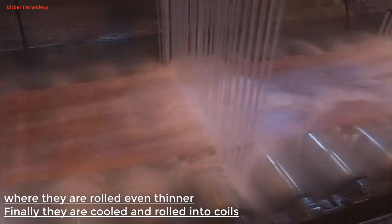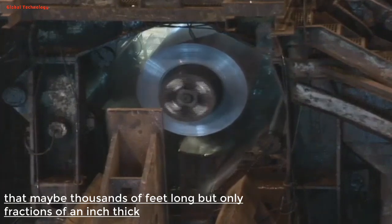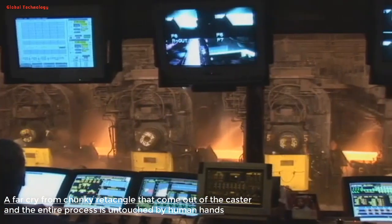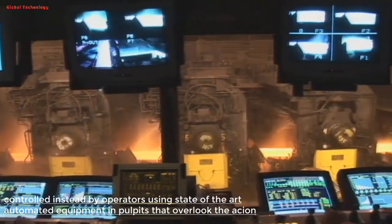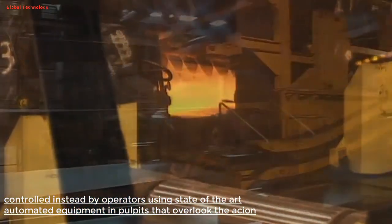Finally, they are cooled and rolled into coils that may be thousands of feet long, but only fractions of an inch thick. A far cry from the chunky rectangles that come out of the caster. The entire process is untouched by human hands, controlled instead by operators using state-of-the-art automated equipment in pulpits that overlook the mill.